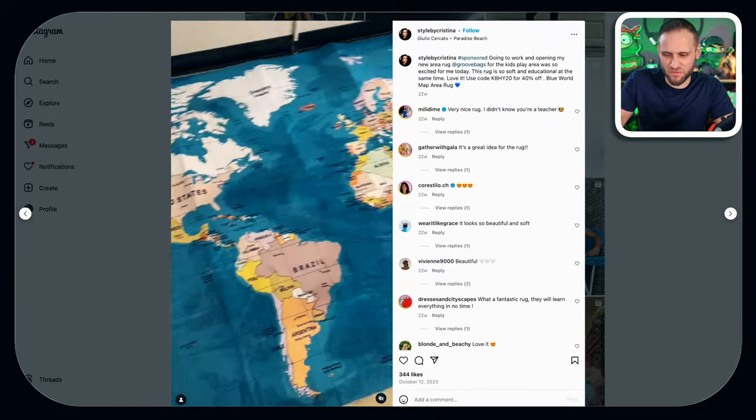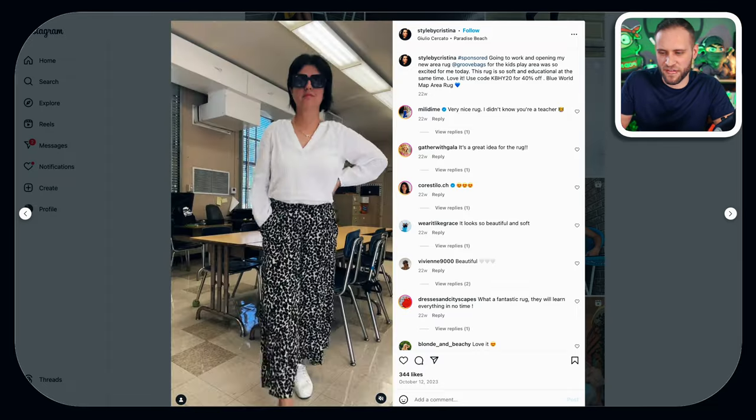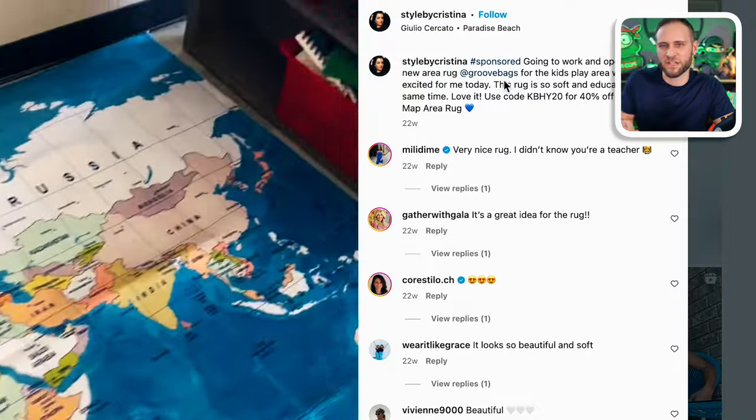You can see they have one of these rugs. One of their niches is teachers. So here's a teacher that they found who actually shows the product sample inside of her classroom. And again, their account is tagged right here inside of her caption.